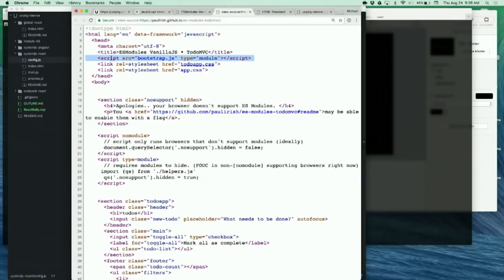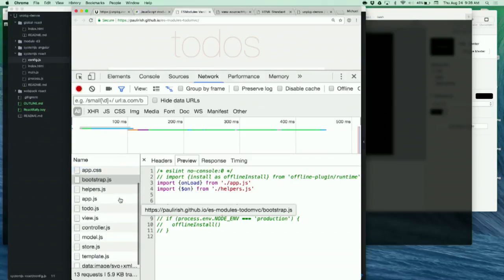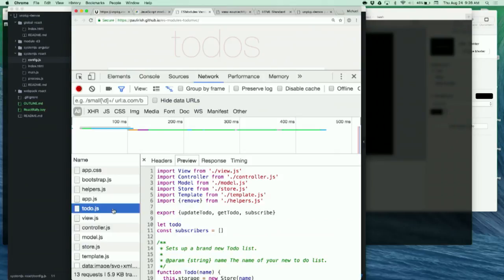So bootstrap.js, type equals module. You can't run this in a browser that doesn't understand modules. There's a whole lot to talk about there, but I can talk to you about that offline. So he's loading bootstrap.js, and in here we're using JavaScript modules. And then he's just going back, and this time it's not System.js. It's the browser actually tracing that require graph and loading in all of these dependencies. These are all local dependencies.